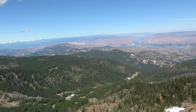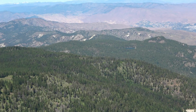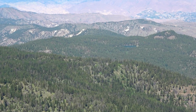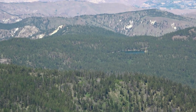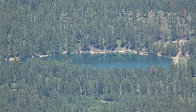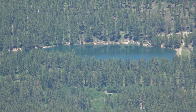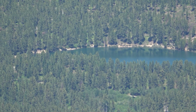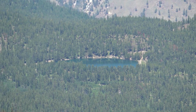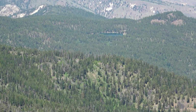Off in the distance, there's a lake. And I'll see if I can zoom in on that. See that lake there? I'm not sure what lake that is, if that's a reservoir or if that's one of the two natural lakes. That's part of that hike that starts at the ski area.